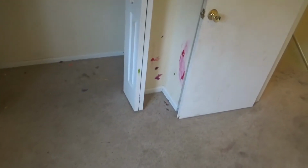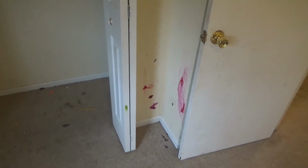Now I'm in one of the bedrooms upstairs, and again, these walls were just terrible. Remember this wall behind me? It had all that crayon on it. We were able to get that off. We used some primer on those areas, a couple coats of paint, and you never knew it was there. Bifold doors, they were kind of hanging there, so I did have to do some repairs on those.